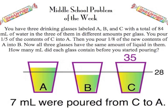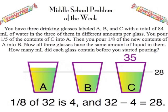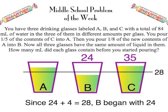And now glass A has to have more than the average, and glass B, of course, still has less. And we use a little trial and error. The first number larger than 28 that's divisible by 8 so that we can get a 1/8 is 32. 1/8 of 32 is 4, so we try that. 32 take away 4 is 28, and that would mean that glass B would have started with 24 and added 4 to get 28. This all seems to check out.